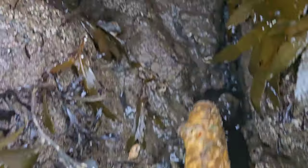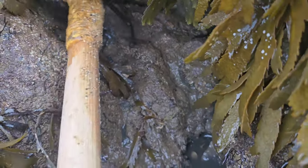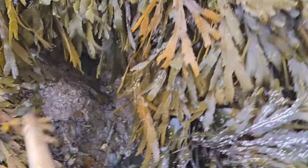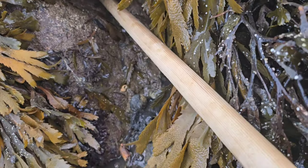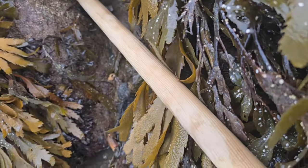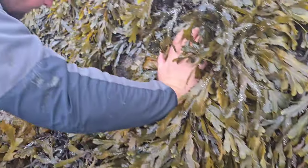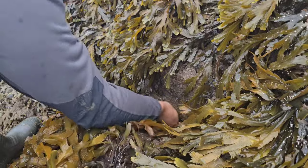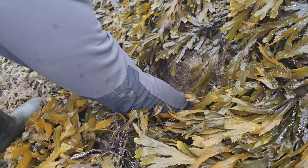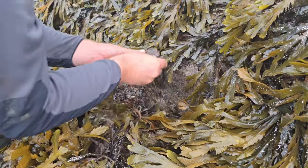You can see something's disturbing that there. Back your way, the velvet, can you see? Oh, there he is, yep. Come on, buddy. Oh, he's coming back your way now. What I'm going to do, give him a little nudge towards you. Just a little nudge. Can you get him? There we go. I did that then. He's only a baby one, this one.